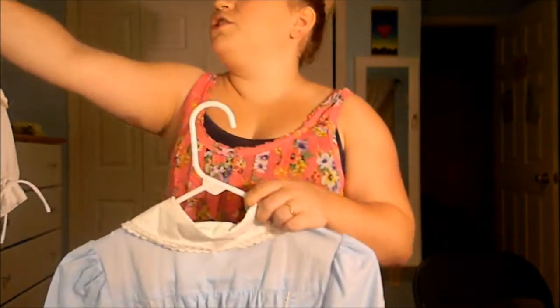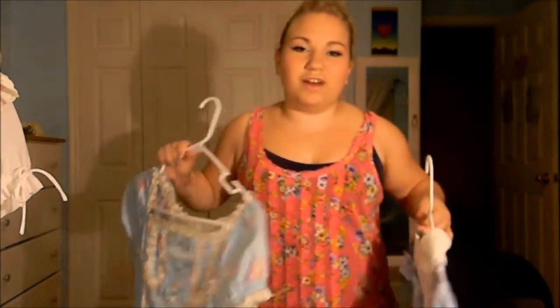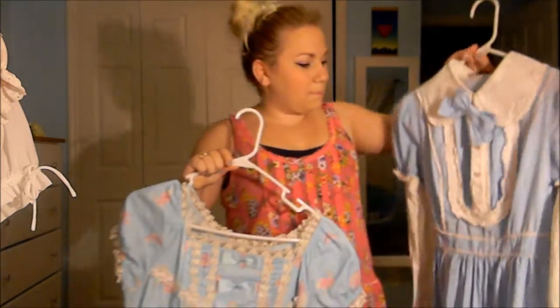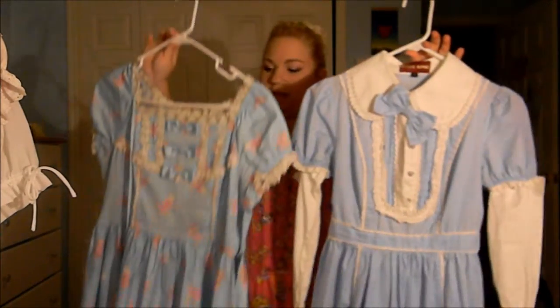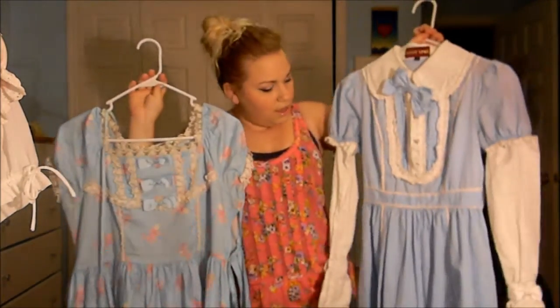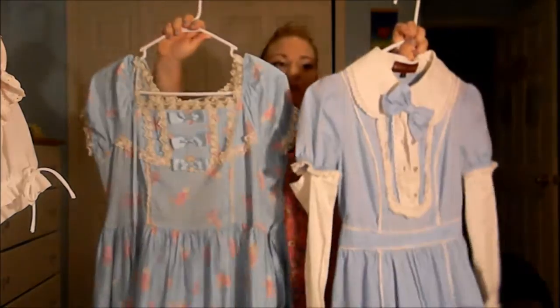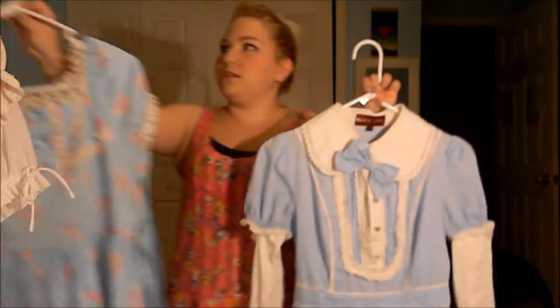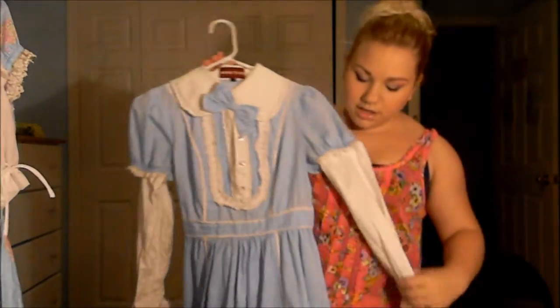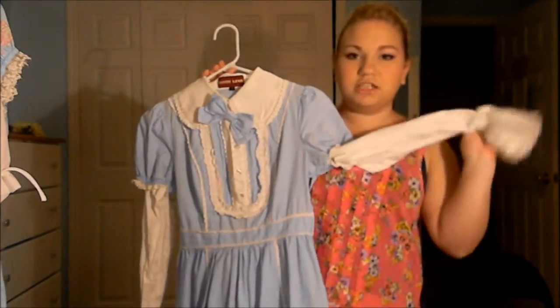Let me talk about good one pieces. Alright, so I have a couple one pieces, but I'm going to show you these two. I have 3 one pieces. That's it. So here's one, and here's the other. They're both from Bodyline. Let me talk about the material that they are made in. Let me talk about this one first. Okay, so this one piece came with detachable sleeves.